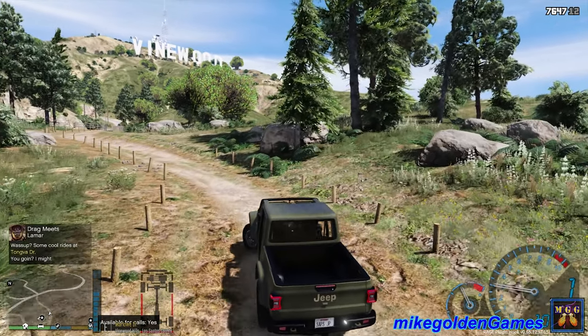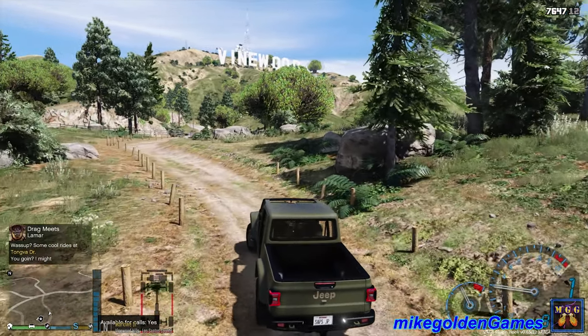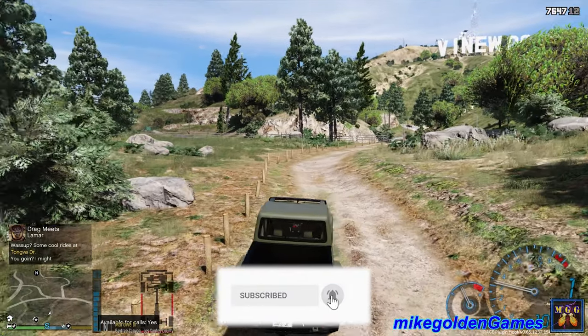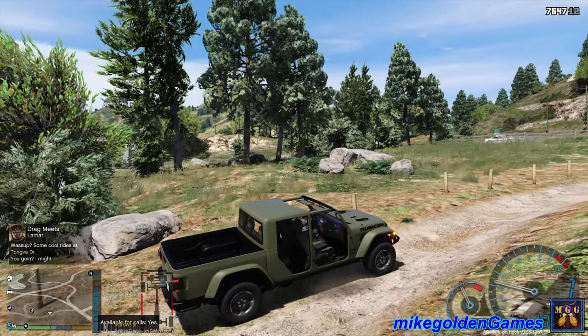Anyways, we're going to be heading this way for now. Dispatch, we are heading east on Marlow Drive. You can show me available. I gotta say, this Jeep truck looks awesome.